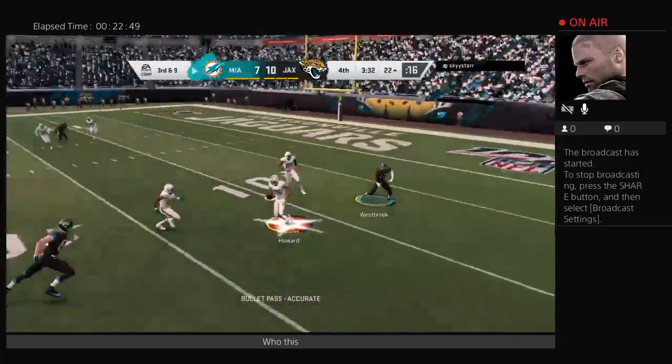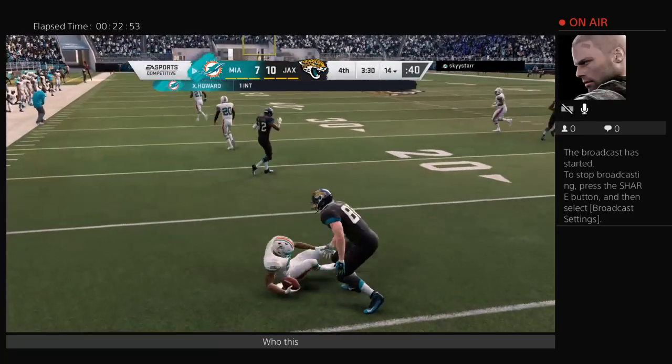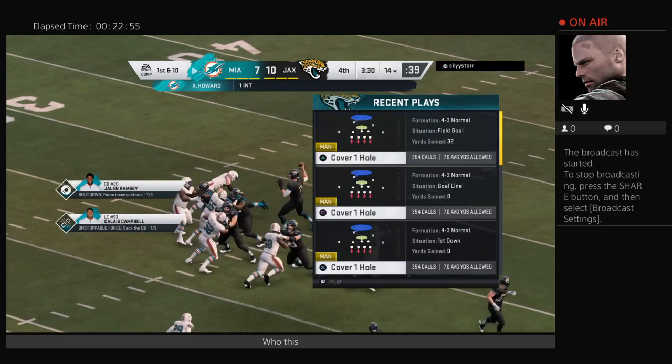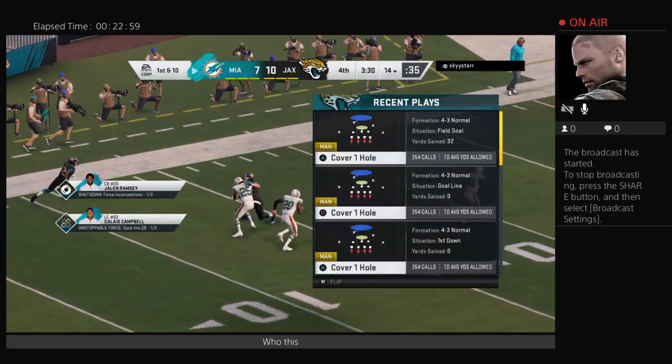Now back to throw. And look at this. They get the turnover they needed. It's intercepted. Picked up by Xavier Howard. And a big turnover there as his guys will get the football back.